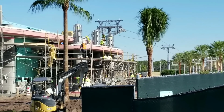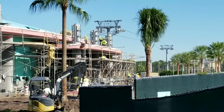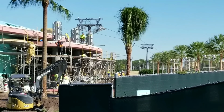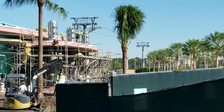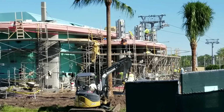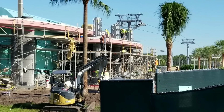Like I said, they will be doing some gondola testing probably within the next month. They are moving along quickly, and they're going to get this thing rolling. They're going to have to do a lot of testing, a lot of load testing and things like that before they get everything underway. But right now, just looking at the really cool progression of the outside of this station, it's really looking cool.